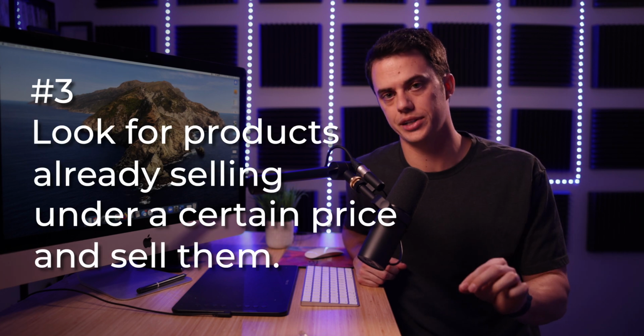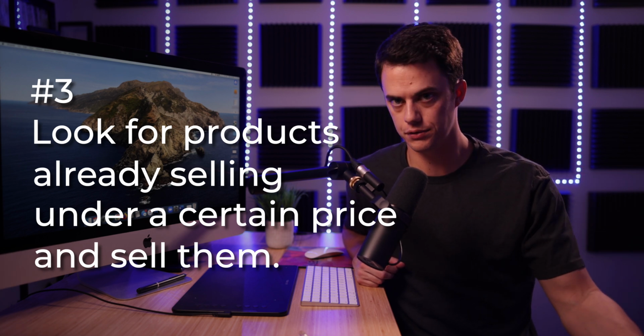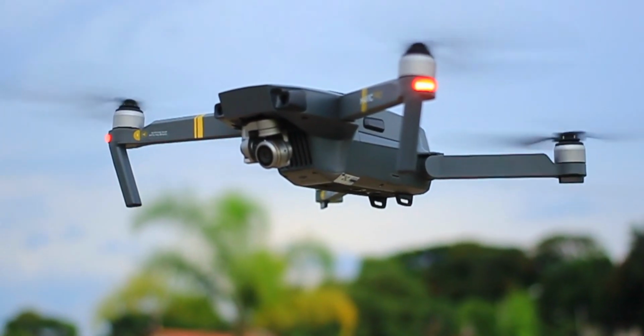to look for products that are already selling in the market for around $20 to $50, let's say. Once you get over $20 to $50, you're pushing upwards of $100, maybe $200 to $300. The cost of actually making that type of product is going to be significantly higher. So an example we could think about is, let's say it's a drone. Let's say you want to sell your own type of drone flying camera.